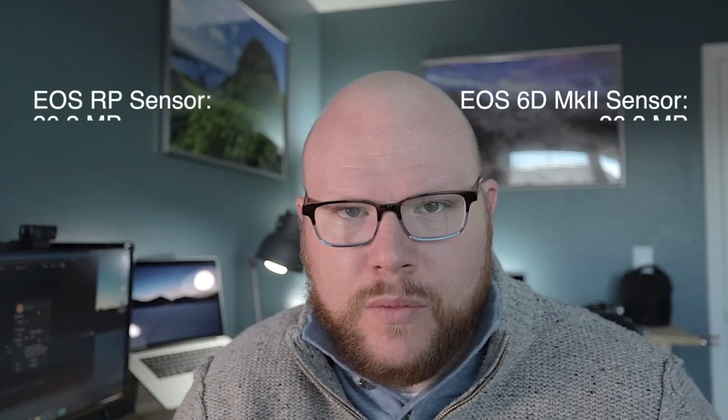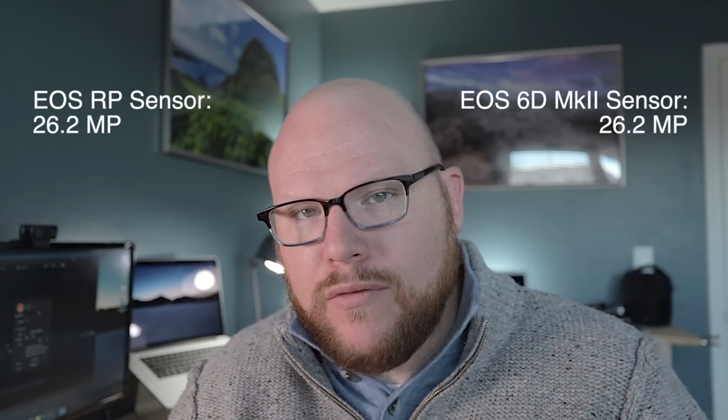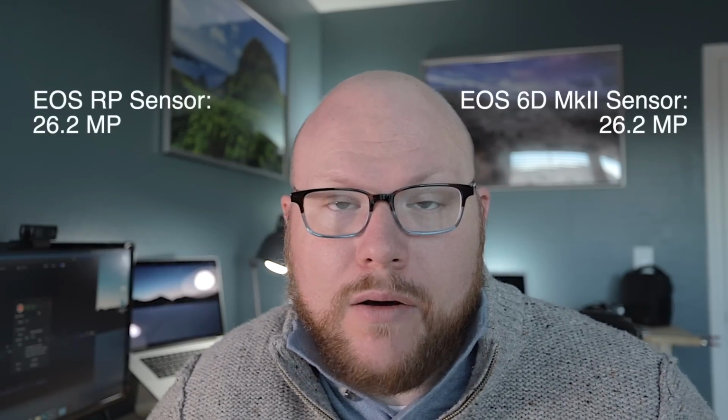Okay, so let's talk about the sensor in this thing. Like I said before, the EOS R took the 5D Mark IV sensor and put it in the mirrorless body. It was the exact sensor. They did improve just a little bit of the capabilities by pairing it with a new chip. They've done the same thing, but instead of pulling it from the 5D Mark IV, they're pulling it from the 6D Mark II, which is the camera that I'm using right now.